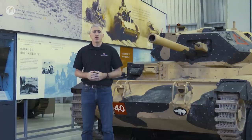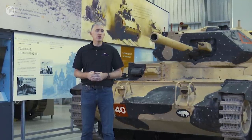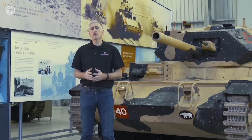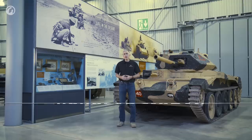Well, being kind of hard up for tanks, the Ministry of Supply acceded to this request, and so began the development of the Cruiser A-15, the Cruiser Mark VI. Later on, it was given the name Crusader, and it became an iconic tank of the Desert War. Welcome back to the Tank Museum in Bovington and the tour of their Crusader Mark III.